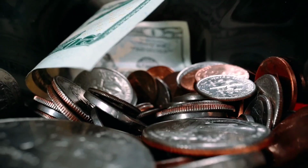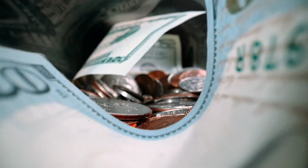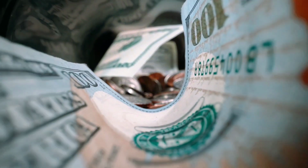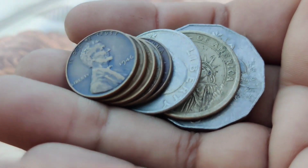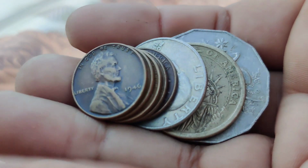Today we're diving deep into some incredibly valuable coins that could be hiding in your pocket change or tucked away in a dusty drawer. From wheat pennies to Lincoln cents, Washington quarters, and beyond, these coins are worth far more than their face value, and you won't believe just how much some collectors are willing to pay.